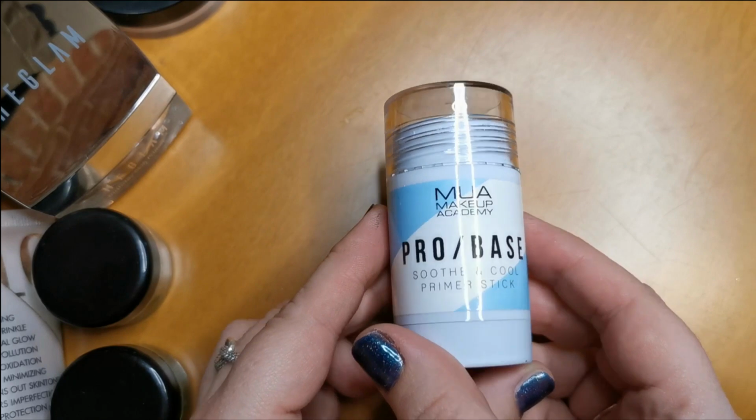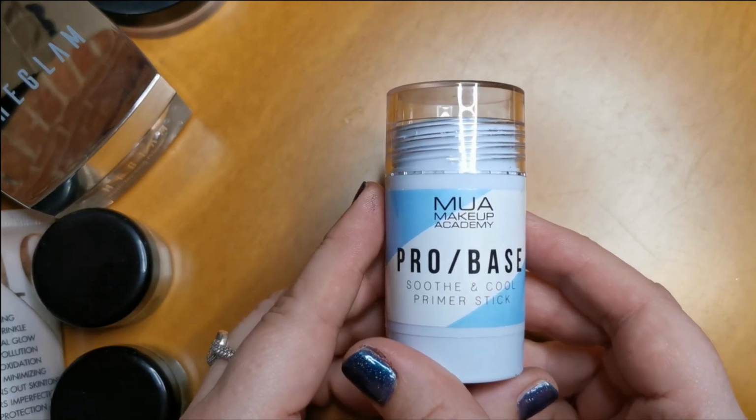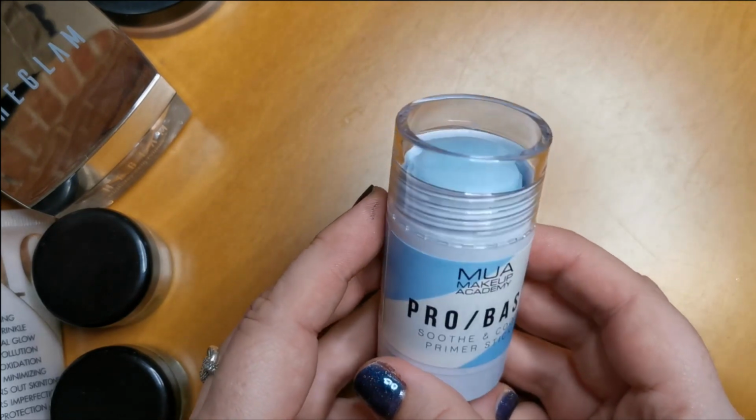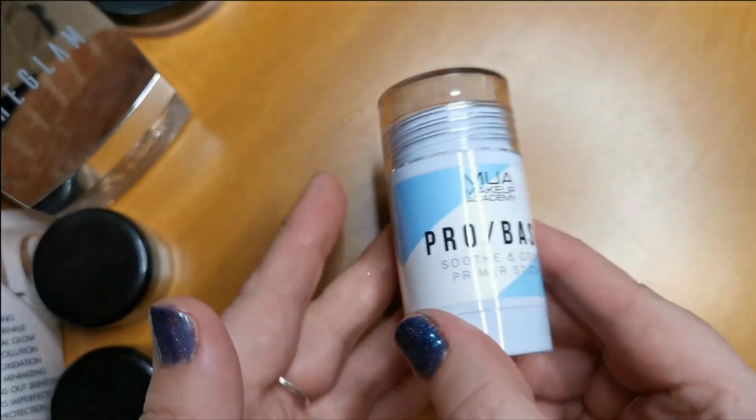And then we have the MUA Makeup Academy Pro Base Soothe and Cool Primer Stick. I have only used this a couple of times, but I really enjoyed it. It left my skin feeling really hydrated, and also it had a really nice tack to it. Not generally a fan of the stick ones, but I'll make an exception for this because it is so good. I am not doing so well here.